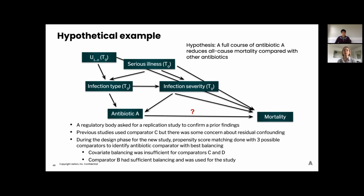So in this example, a regulatory body has asked for a replication study to confirm a prior finding. And the previous studies used comparator C, but there was some concern that the comparison between antibiotic A and antibiotic C, residual confounding may have resulted, it may have explained some of the findings.